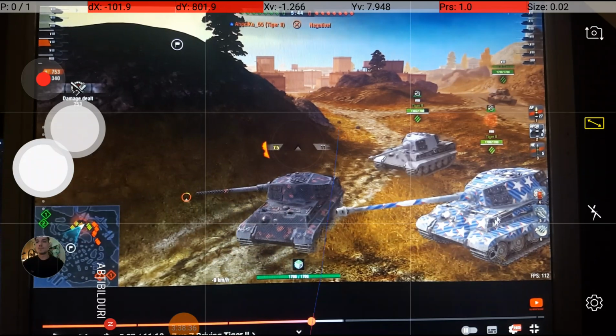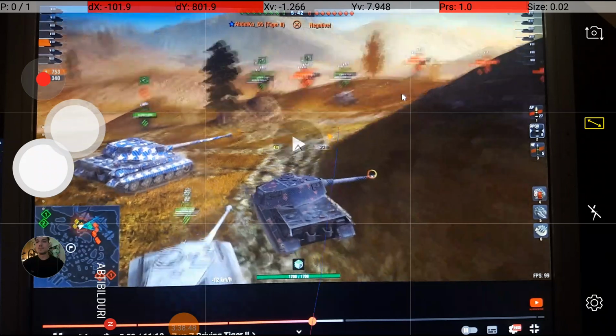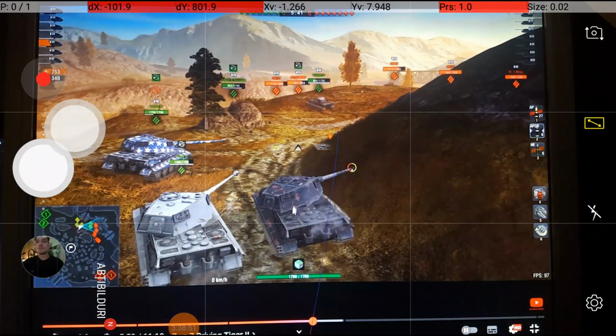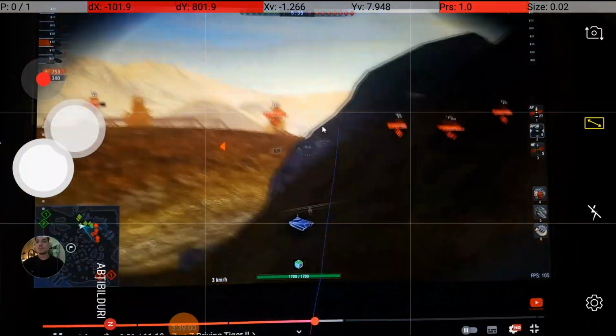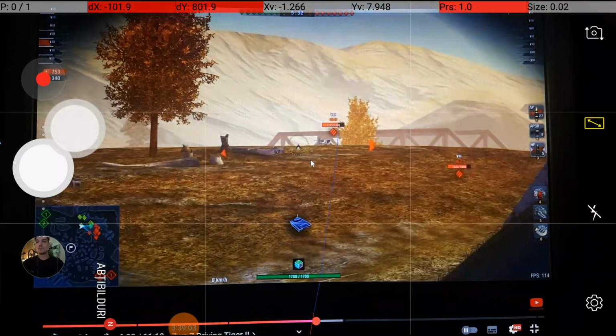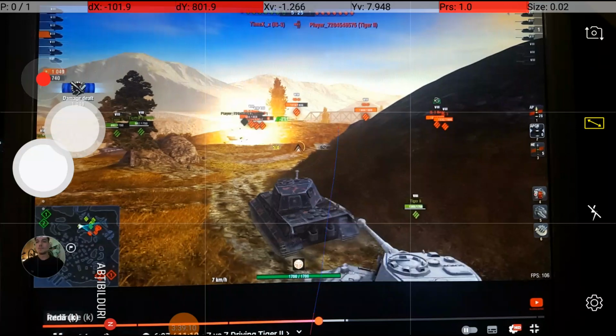This dude again. Full HP. Full HP. And this poor dude here, and this one, they're almost dead. And this one, look, this one hides here, this one hides here, this one hides here, and these two guys died here like hero at the Stalingrad. Oh my god. So beyond the tank, the players are really, really, really bad.